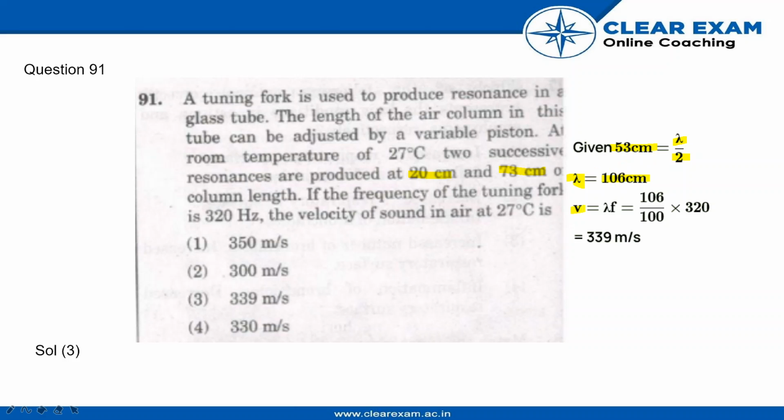Now we know that the value of velocity is lambda into frequency f, and the value of lambda is in centimeters, so we'll convert into meters by dividing it by 100 and then multiplying it with the frequency of 320. Then the value of velocity is 339 meter per second, which is option number 3.